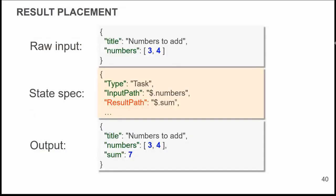Result placement is done with result path. So in this case, suppose our input is two key value pairs, titles and numbers. Again, we said just give us numbers in the input path. But in the result path now, we say put the result in a value called sum. Now the output appends sum to the input. In this case, we get back titles and numbers, and now the sum, 3 plus 4 equals 7.